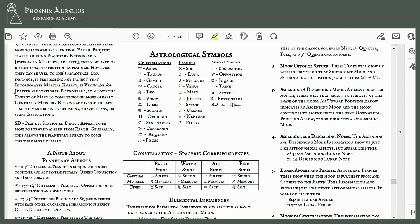Now, there are many more aspects in various forms of astrology than what we use here. In this form of astrology, we're only going to be using conjunctions, which mean that there's a 0 degree difference between the planets. Oppositions, which means that we are 180 degrees away. Squares, which are going to mean that we are 90 degrees away. Trines, which are going to mean that we are, I believe that's 30 degrees away. Sextile is going to be 60. And then retrograde means that from our perspective here on Earth, it appears as if a planet is moving backwards in the sky. And station direct, which means that it's actually moving in the quote-unquote normal direction that it would normally move.